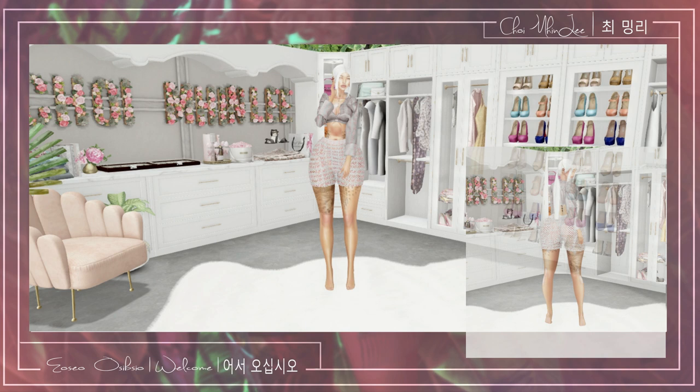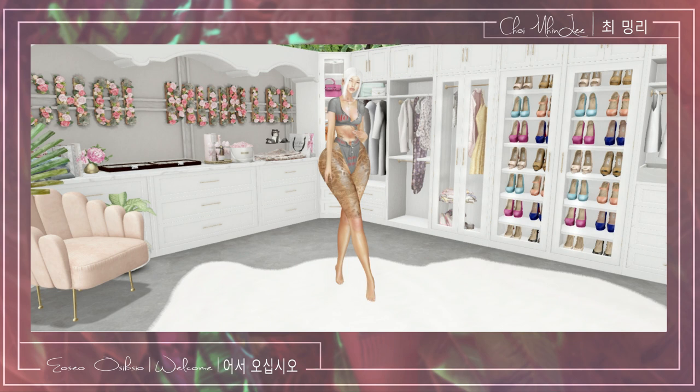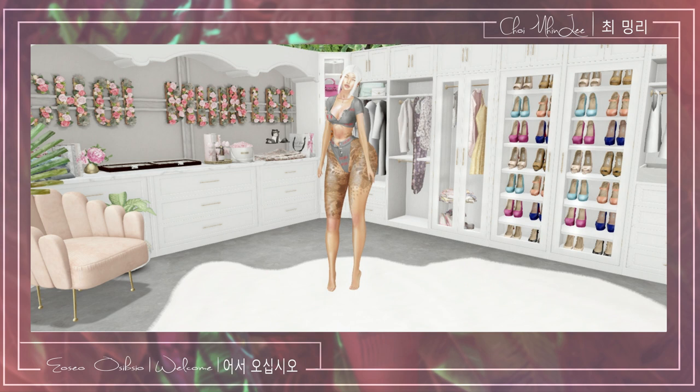Next, from Seul, I am wearing a set, again bought together, not separate. This is called Elle's Henley set. It comes with a top and panties.